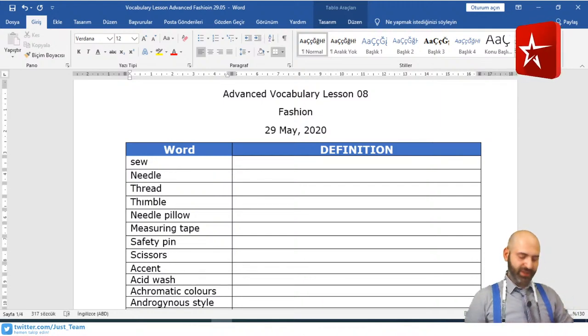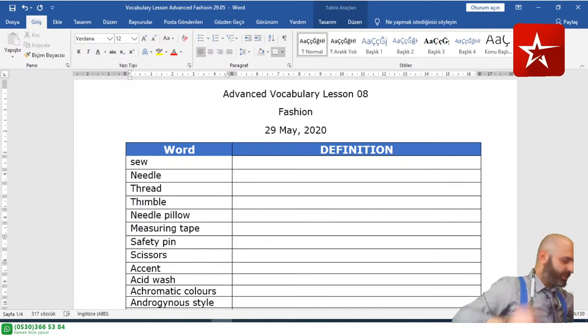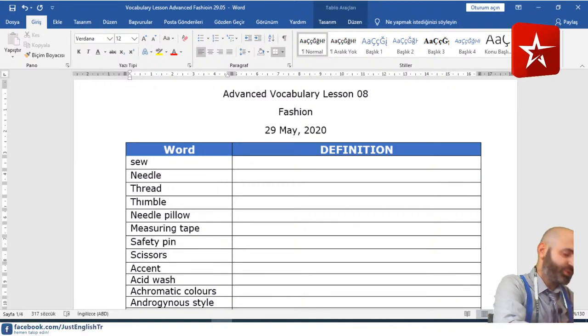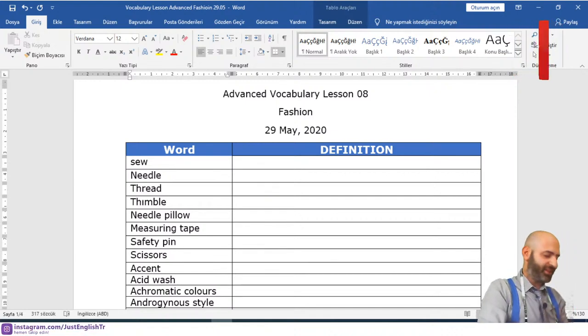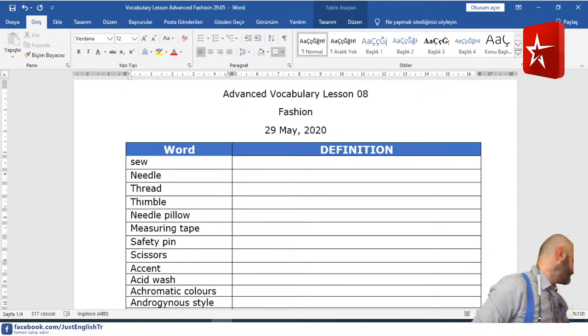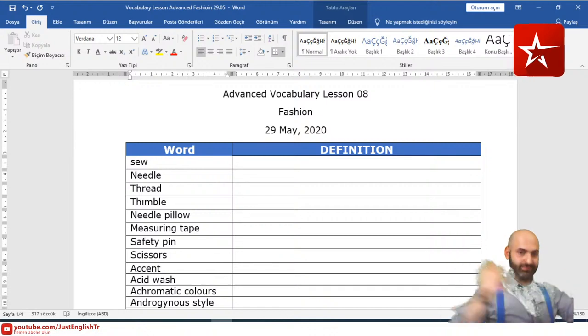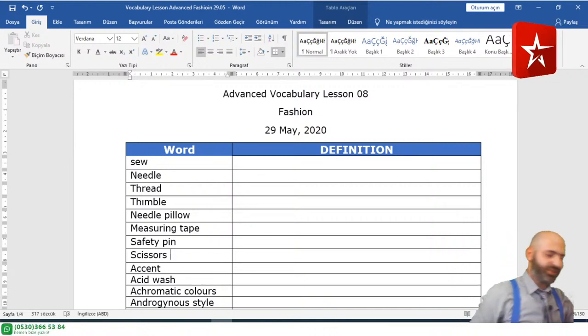Guys, give me just 1 minute, I will get rid of these materials, because it's not so comfortable to be sewing and teaching at the same time. But I like this one. This is very cool stuff, I think. Okay, now it is safer to teach you.